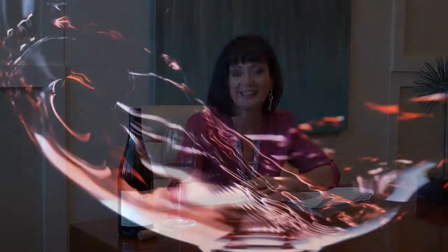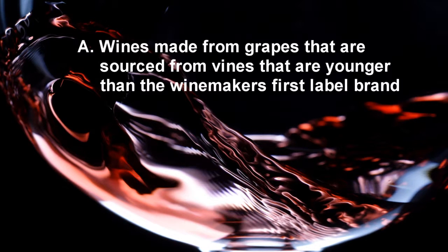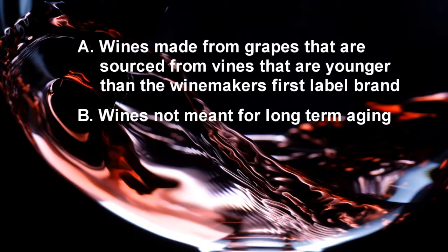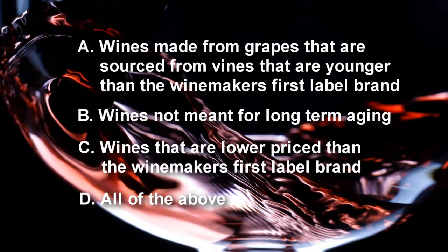And so we're going to get right to our trivia question for today. What is the definition of a second label or diffusion brand wine? Is it A, wines made from grapes that are sourced from vines that are younger than the winemaker's first label brand? B, wines not meant for long-term aging? C, wines that are lower priced than the winemaker's first label brand? Or D, all of the above? Now, we'll have the answer to that after we taste.